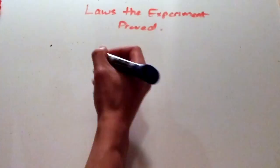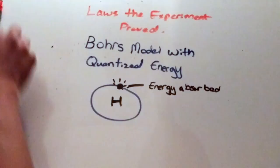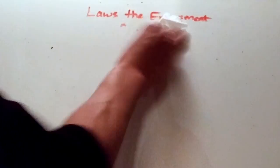Another theory that was proved was the Bohr model of the quantum energy levels, and it shows that because there are different behaviors in the atom, when an electron absorbs energy, it gets excited and will start jumping energy levels, and when it returns, the electrons will emit colors, and that all depends on the behavior of the electron.